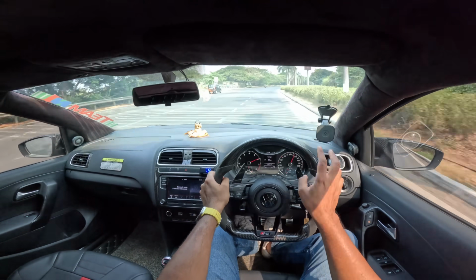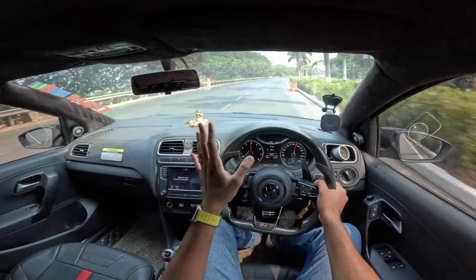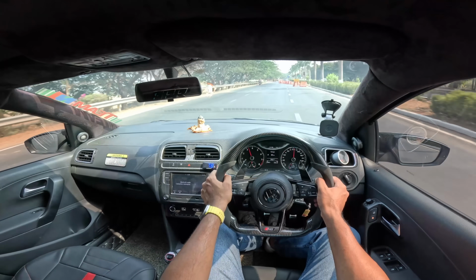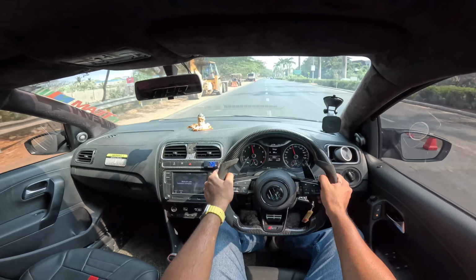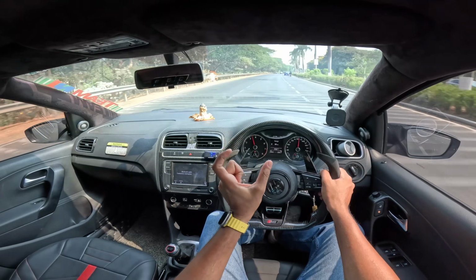The acceleration in second gear now, totally mental. The way it pulls in second gear is just something else. It feels so much more eager in second gear. First gear is a little easy going, but second gives you all that punch. So stock, I think it makes around 245 horsepower, this particular Golf GTI engine, with 370 Newton meters of torque. This one, with all the tunes, bigger turbo and all that, is producing 450 horsepower when you're running 109 octane fuel, and it is running a 104 octane tune right now.